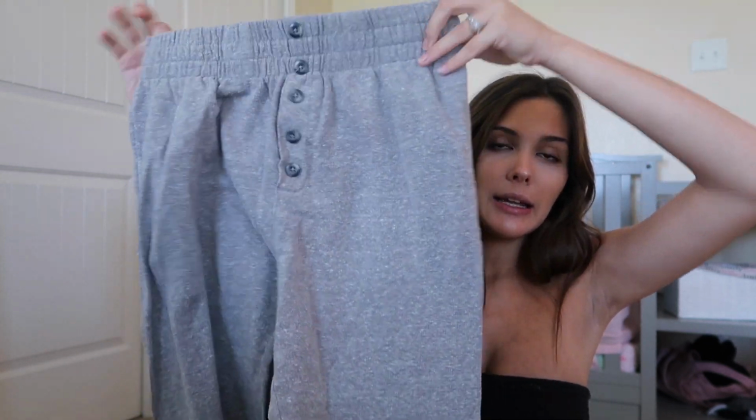And then the next thing I am bringing to the hospital are these sweats that are from, I think, Urban Outfitters. They're high-waisted as well because I'm going to be a little poochy afterwards and I like feeling secure around my stomach. So these are high-waisted. The buttons are fake. You don't really have to button them up. And they're just a nice warm jogger sweat. So I can either wear these on the way home, or I can wear these in the hospital if I'm cold. These outfits are just interchangeable.